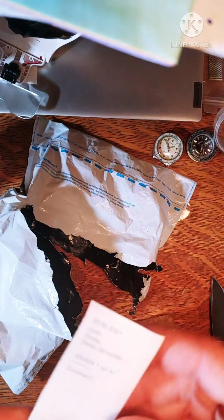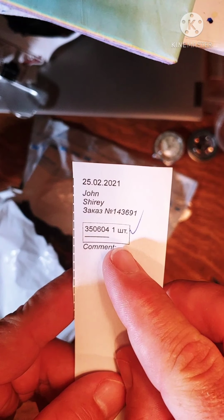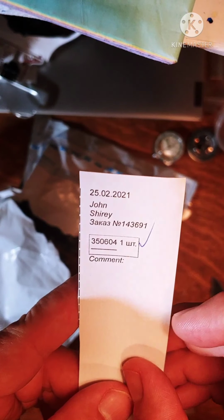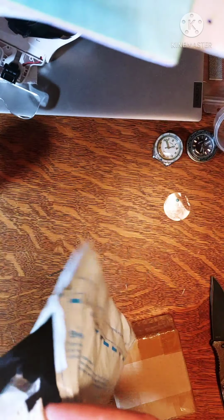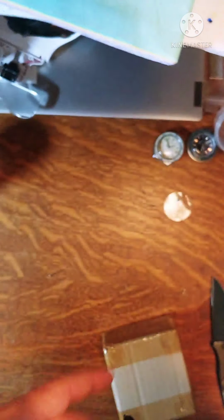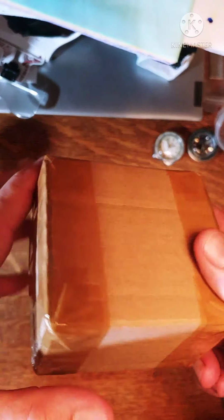Interestingly enough, Vostok Komandirskie, 350604, one unit. If you've not ordered, interesting thing that they do with these watches is they marked it a broken watch. I certainly hope it's not, because I'm hoping it's brand new. Comes in a plain brown wrapper with tape.